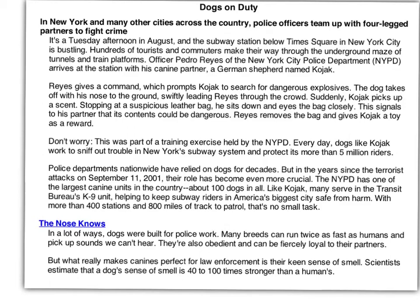Let's look at an article from Scholastic Magazine and practice a few of our active reading strategies. First, I'll read the title, Dogs on Duty. Immediately, I make a prediction that this article is going to be about dogs who work, maybe seeing eye dogs or canine dogs who work with the police. I also predict this will be a nonfiction piece of text, something to inform me, to teach me.